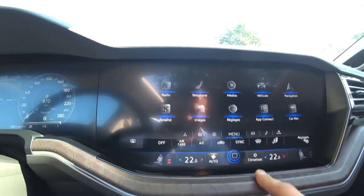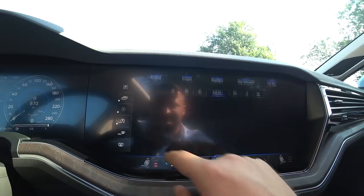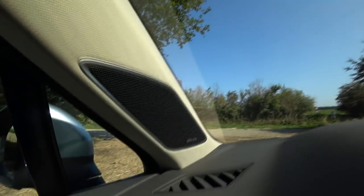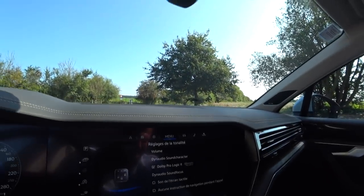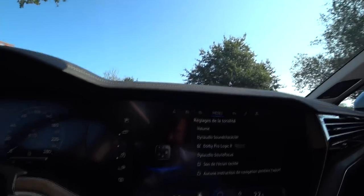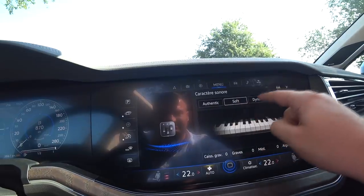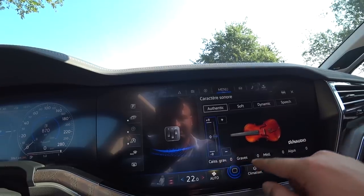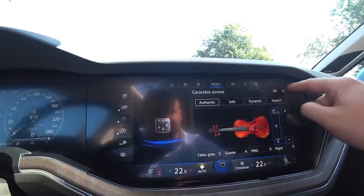In the menu, we have all the classic changes you can do: the radio, sounds, sound settings. We have here in this car a really nice DIN audio system, which just has been changed for this one. It is a more powerful one. It's not the classic one we have in other Volkswagens. So you just choose the parameters you want, the way you want to hear sound, change it manually or not. You can change almost everything.